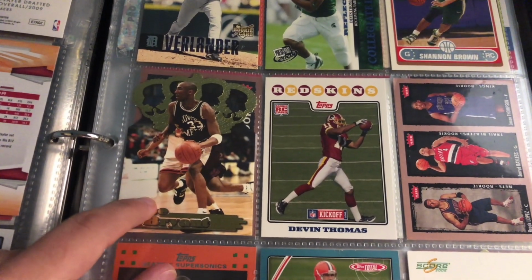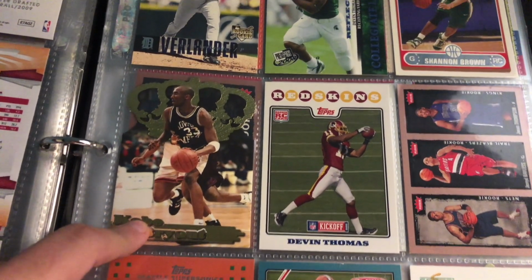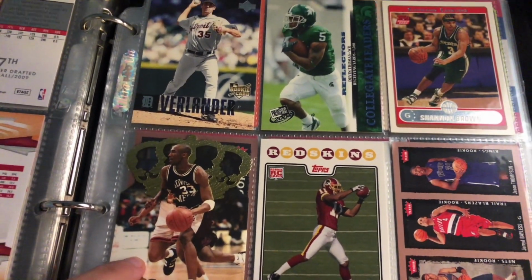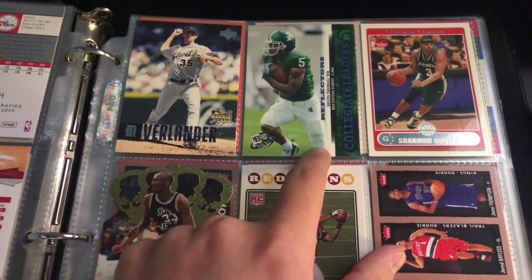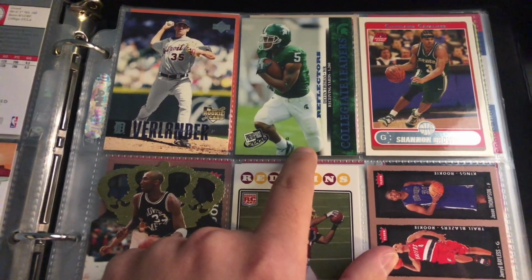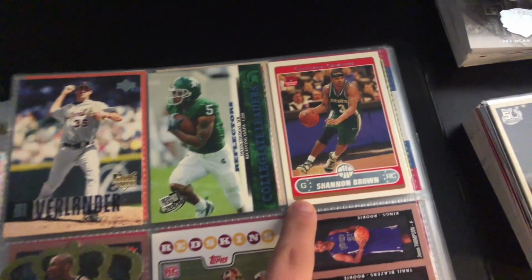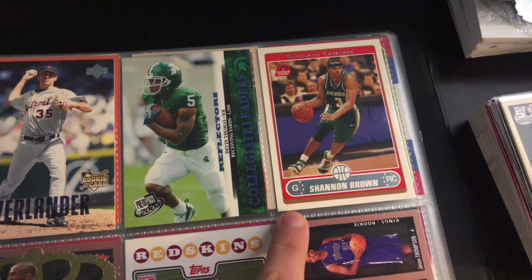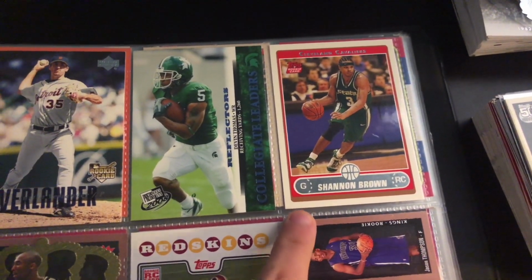Obviously, rest in peace. This one's actually not mine. This would be my dad's. This was before I was collecting. Obviously, I'm a huge MSU fan. Who's that? Devin Thomas. I couldn't even tell you who that is anymore. Shannon Brown, obviously a terrific athlete. For NBA fans, you probably remember his campaign to get into the dunk contest.